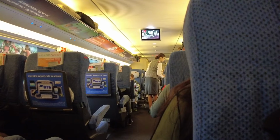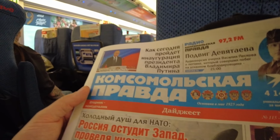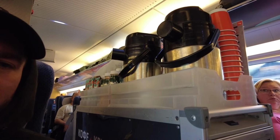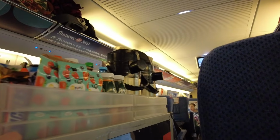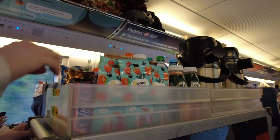So just use a newspaper for free. Let's read about it. And of course you can buy something to drink: coffee, tea, water, lemonade, and snacks, whatever you want. Great service. And I don't actually feel like drinking anything. I have water with me. I think that's fine. Plus, we're gonna check out the extra car, restaurant car.